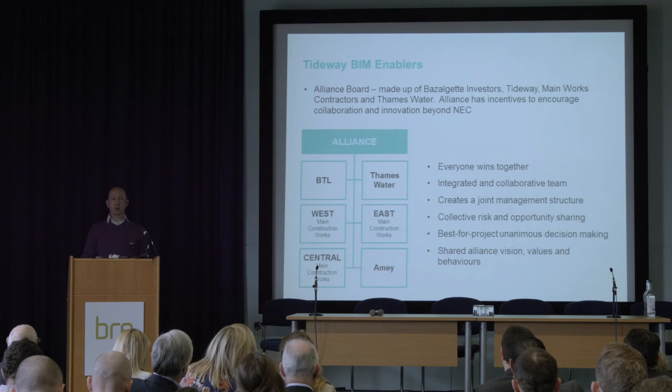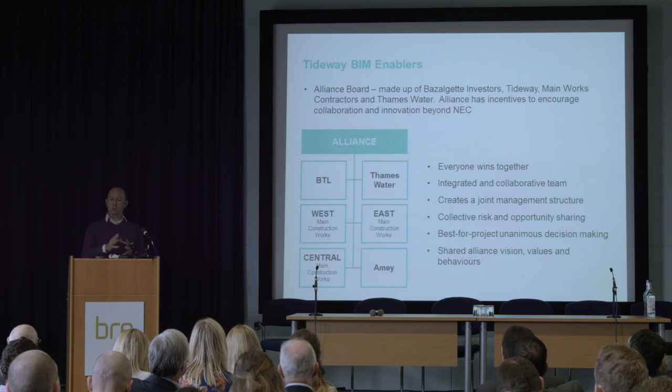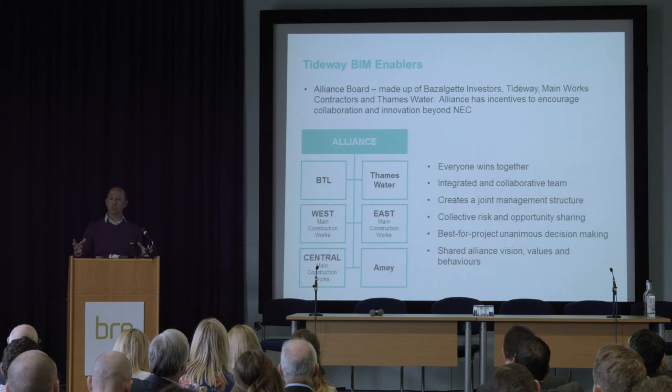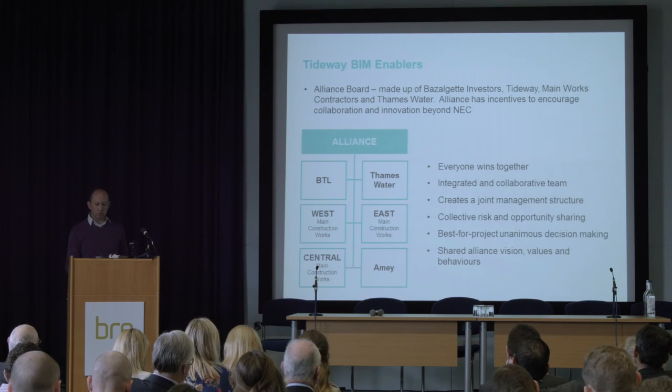this forward, to the point where if three of the contractors all come back with three different ways or methods and we know that one is really good, we can go to the alliance to encourage all of the three to actually take on board those best practices. And that's something that goes beyond the standard commercial NEC contract.